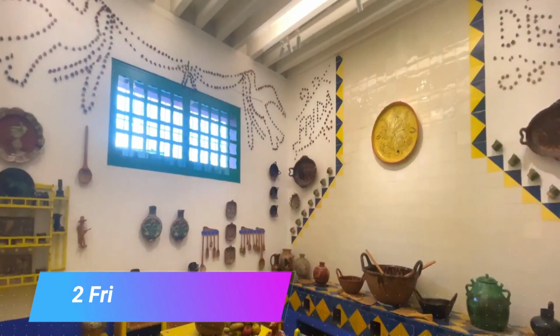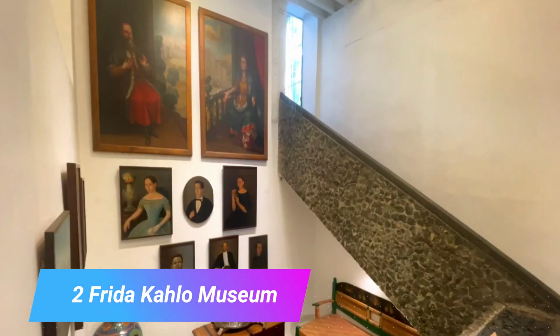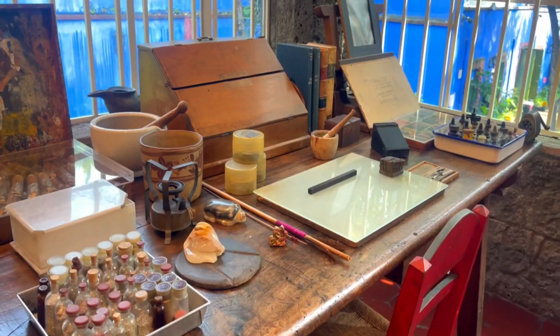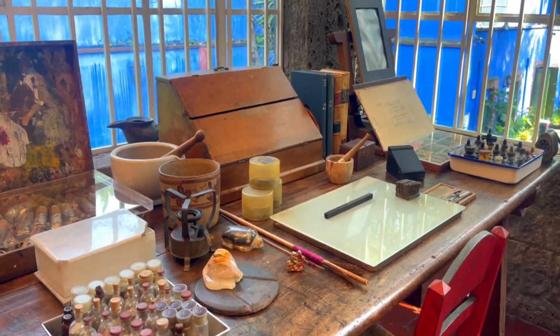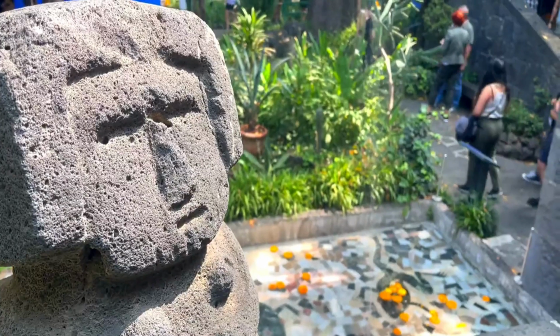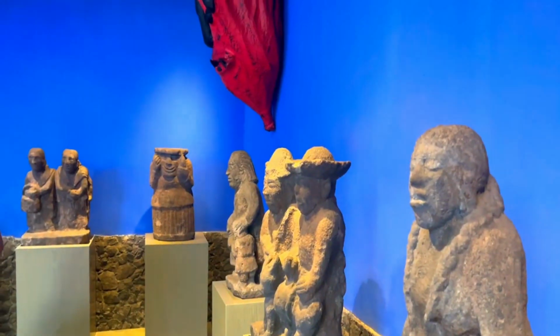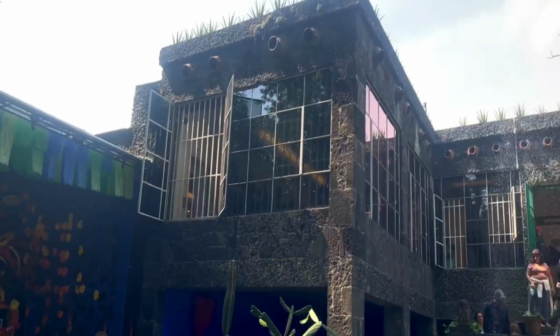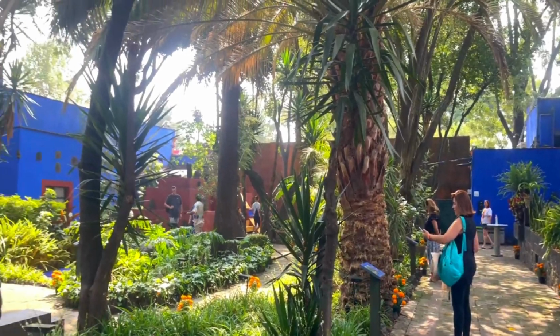Number 2. Frida Kahlo Museum. Also known as the Casa Azul for its cobalt blue walls, the Frida Kahlo Museum is the home of one of Mexico's most famous artists. She was born at this building in the Coyoacán borough, grew up here, shared it with her husband Diego Rivera and passed away in a room on the upper floor in 1954.